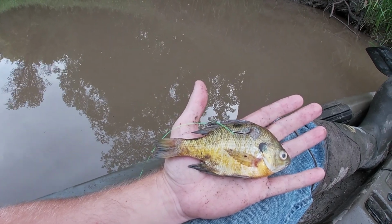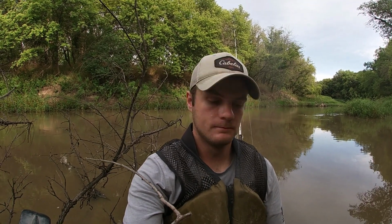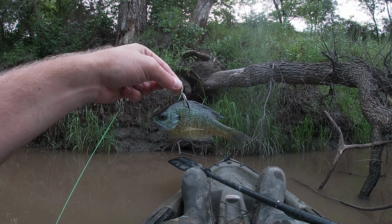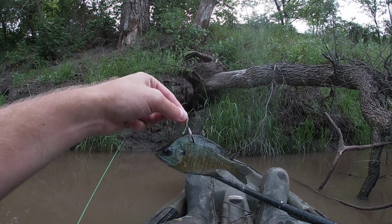Otherwise, I'm gonna grab another live bait out of the cooler, get another live bait on the hook. We're gonna float downstream a little ways, find another little lay down in the water like this one here, and drop another bait and see if we can find one of that fish's friends. Maybe one a little bit bigger than that one. That'll be the next bait going down, just a small bluegill there. Get it dropped down and see if we can find something else.